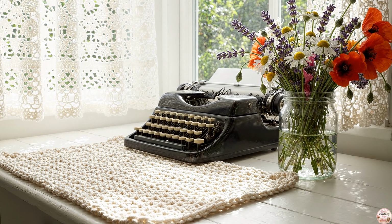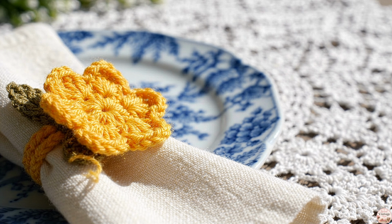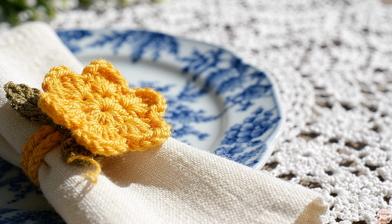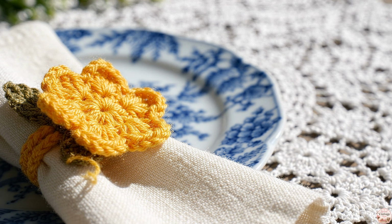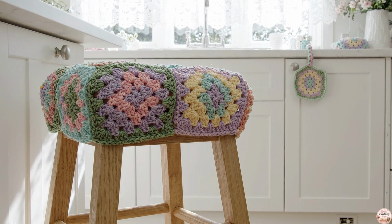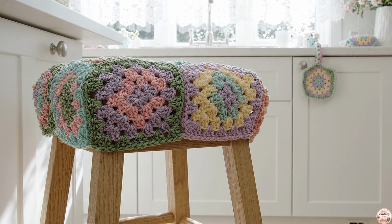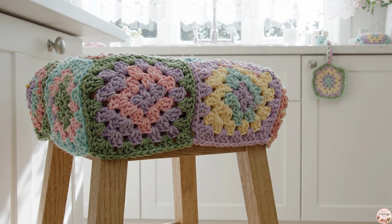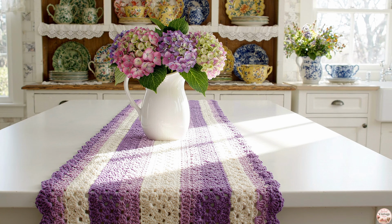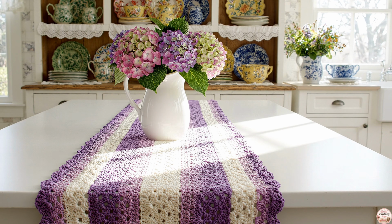These tiny, colorful, handmade touches remind us that the kitchen is more than just a place to prepare food. It's a place where we care for ourselves and the people we love. It's the handmade details that invite us to slow down, breathe in the scent of something baking, and appreciate the simple beauty of a home that is truly lived in.